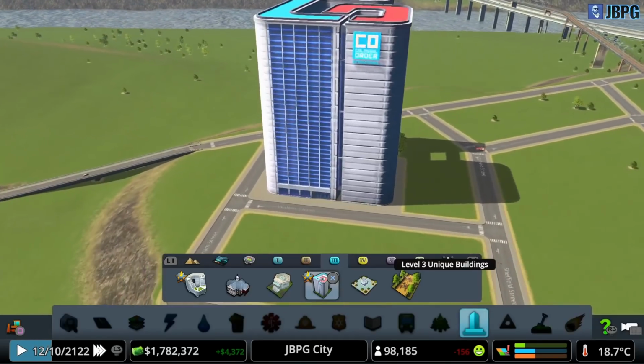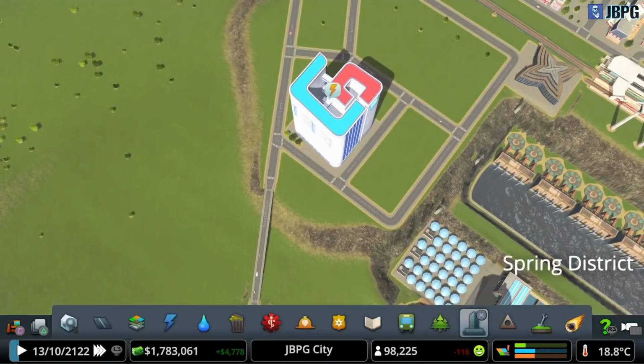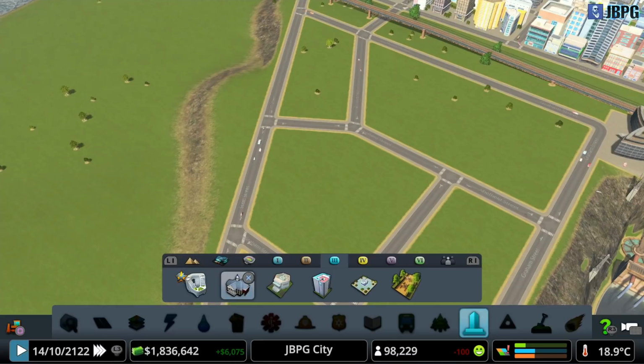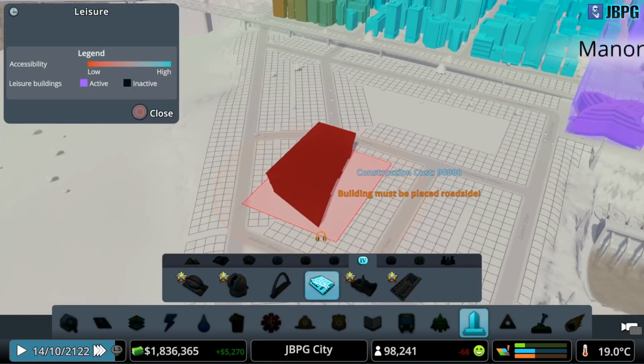That's the Colossal Order Studios. You know what, I'm going to get rid of that one. I'm not a big fan of that building. It just looks pretty ugly, I think. It's a clever design, but it just doesn't look good.